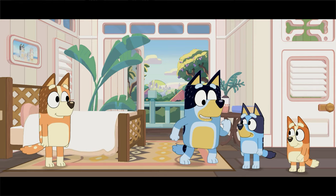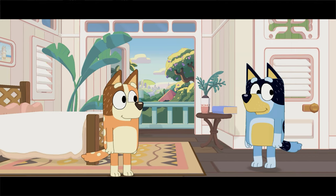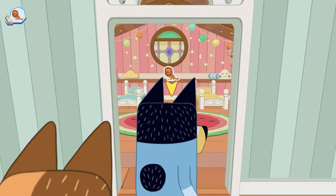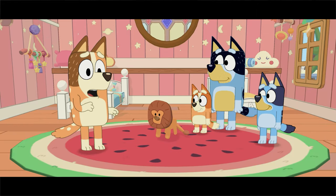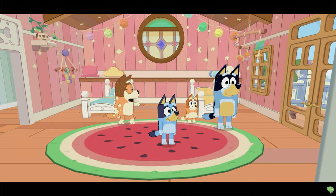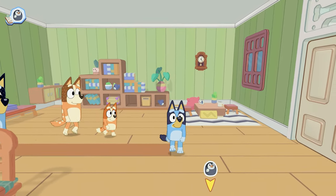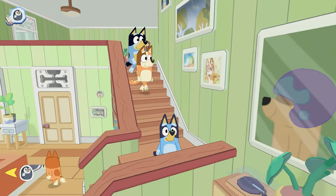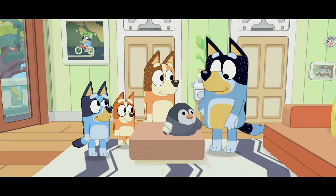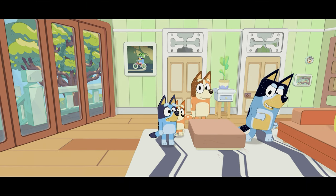All right, let's round up these critters. Oh, let's make it so the animals have escaped from the zoo. Oh yeah, good idea. Oh no! A lion on the loose. Quick, let's catch it. Wackadoo! Let's check the living room next. Whoa! A penguin! Not sure what he's doing here in this Aussie heat. Nice one! The penguin is under control, slippery little fella. To the playroom.